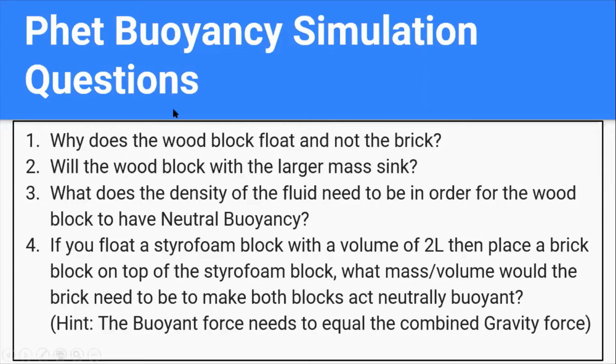Okay, so question one, right? Why does the wood block float, not the brick? It's really coming down to the density, right? The wood is less dense than the water, and the brick is more dense than the water. So that wood block has positive buoyancy. The brick has a negative buoyancy to it. So obviously the wood block's going to float and the brick is going to sink.